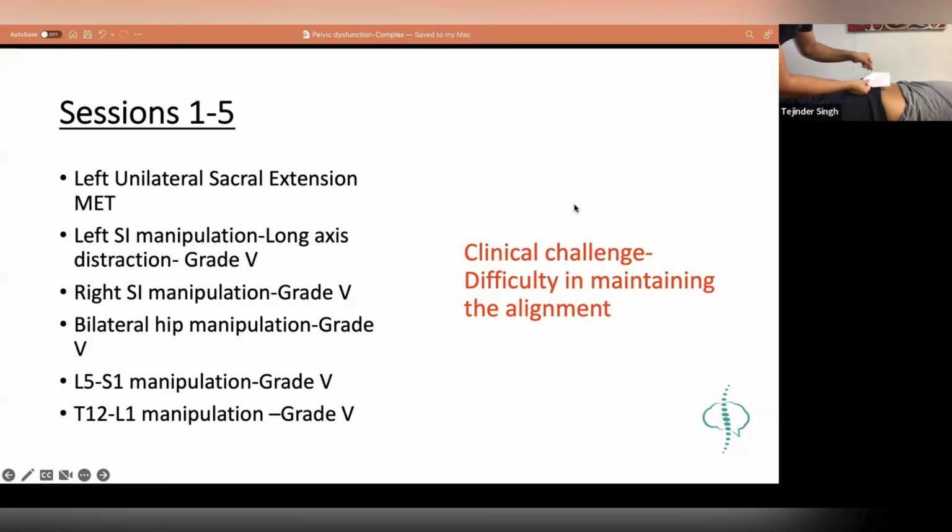So make sure that you do some manual techniques, and I'll demonstrate a very, very simple technique for unilateral sacral extension on the left. All you have to do is come here. Bend the patient's knee, abduct. And if you're not sure, I would encourage you to abduct a lot. And externally rotate. Now what you've done is you've opened the posterior SI. When you do external rotation, you open the posterior SI.